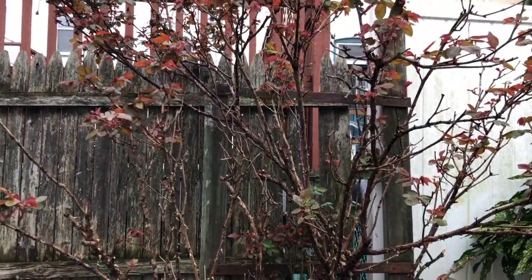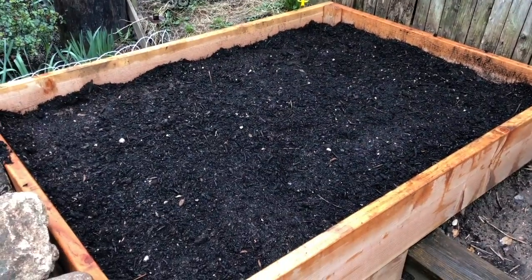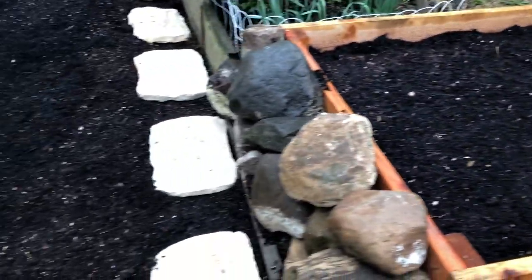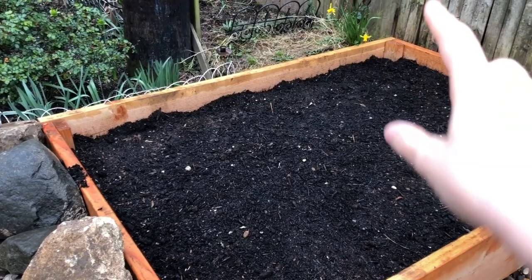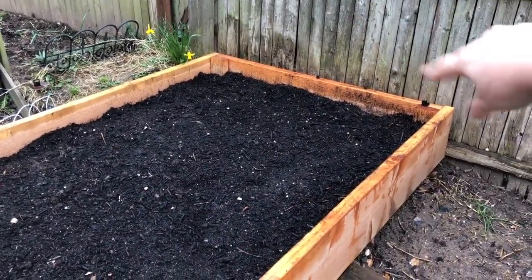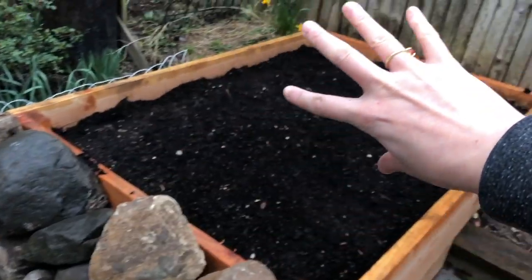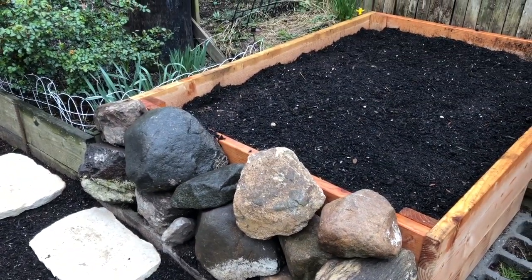But yeah, nothing in this bed yet. This will be planted much later. This is going to be a peppers and tomatoes bed. And then I'll carry forward. I have 9 pepper plants I'm planning on putting in here, and maybe 2 or 3, if I can fit them, tomato plants along the back row right there. And then I'm gonna put 3 more tomato plants right here. So this whole row will just be peppers and tomatoes.